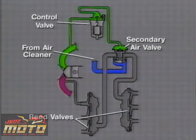Okay, a quick review. When you're decelerating, is air passing through the reed valves into the exhaust? No, because high manifold vacuum closes the secondary air valve. So airflow to the reed valves is shut off.